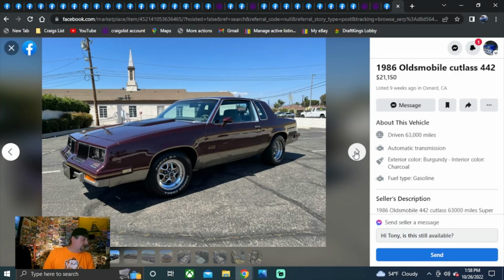I think we're going to bring some more Cutlass here. A little older ones coming up. I think we got some '72 Cutlasses coming up right after this search.